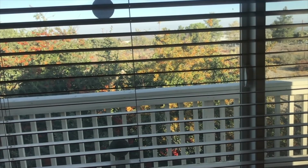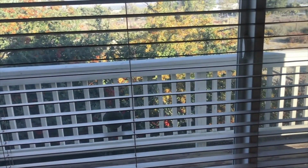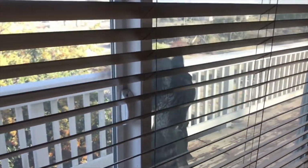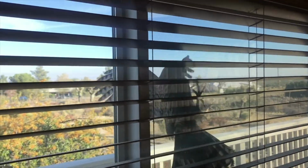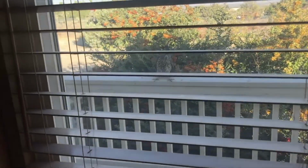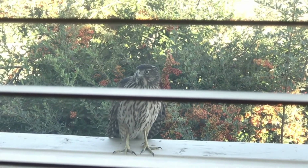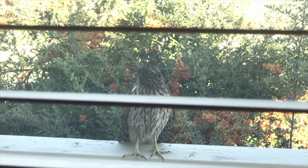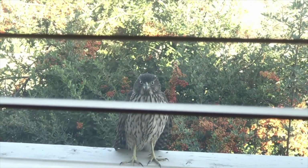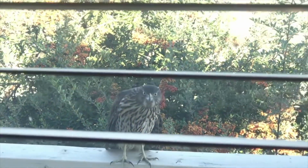And so this continues for a while because here he is. And again. Again with the screen. And then back to the railing. He really is a beautiful bird. Or maybe it's a she, I don't know. But it's just gorgeous. Uh-oh.